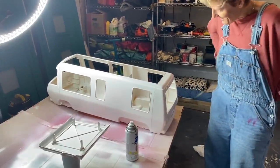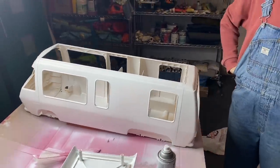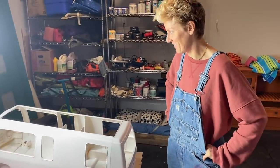Yeah, this is the kind of RV fixer-upping that I can handle because it's a little smaller. Three, like, what, 3 feet long? A little long? Easier to paint. Okay.